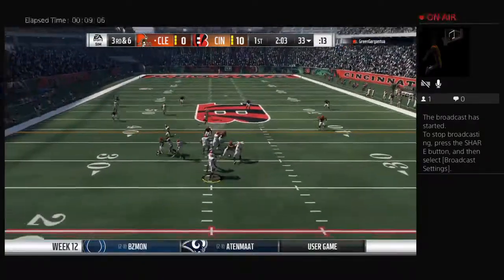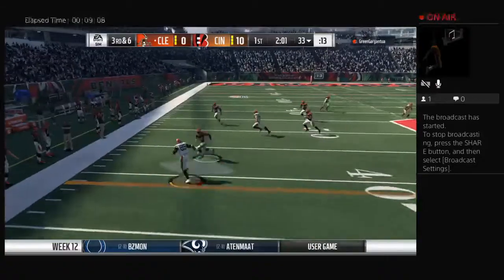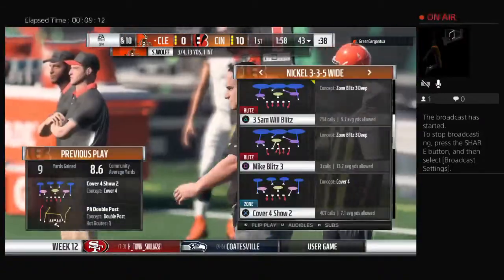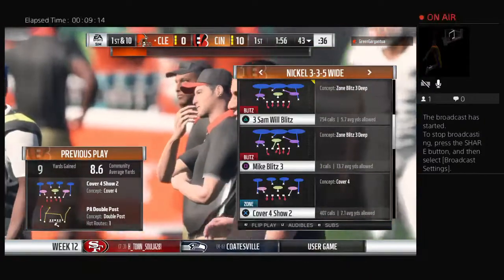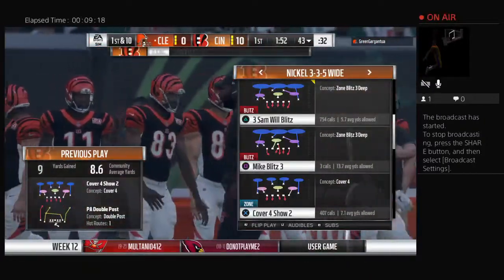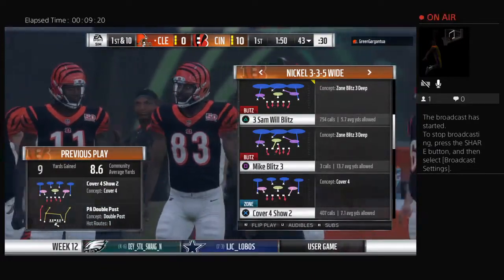Off the play fake. Wolf. Throw left side, caught by the tight end in Gywu. And he's taken down at the 43, but not before picking up the first. 9 yards on the pickup there, and it keeps the drive alive.